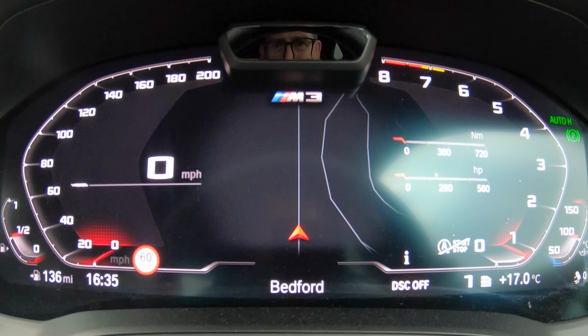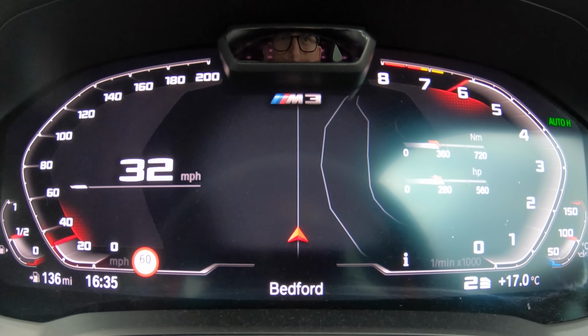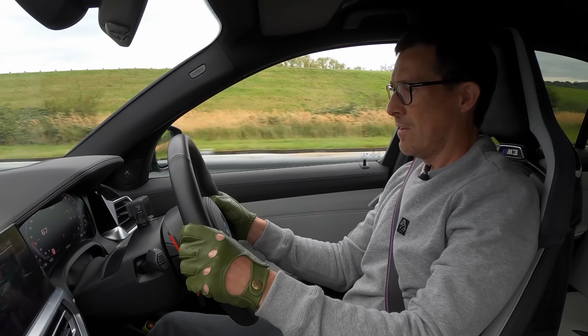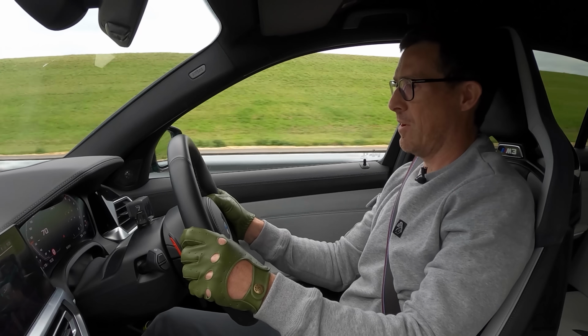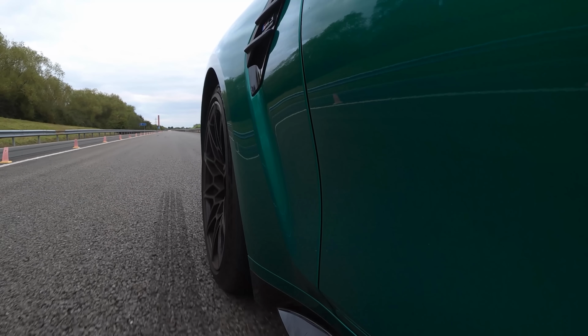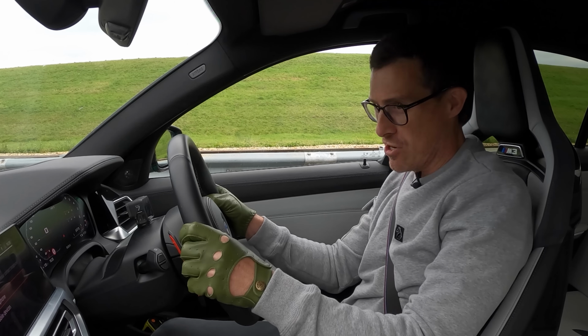Right, brake test time. Is it all set up? Full emergency stop from 60 miles an hour. What are we going to do? Here we go, here we go, here we go. Oh, stamping on the pedal. How far? 32 metres to stop from 60. Not bad, that. Really good, in fact.